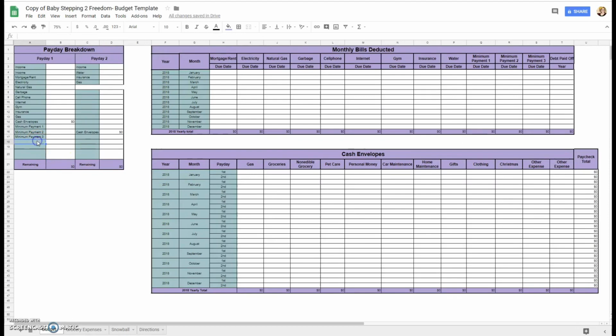You could add, if you wanted, a buffer to each tab and say maybe you want to have a $50 buffer in your checking account. That would be taken out of this remaining amount. We just eyeball it each month, look at our remaining amount, and decide how much of a buffer we want to have, and just subtract that from the remaining amount. Whatever works for you, that works for us, so it's all good.